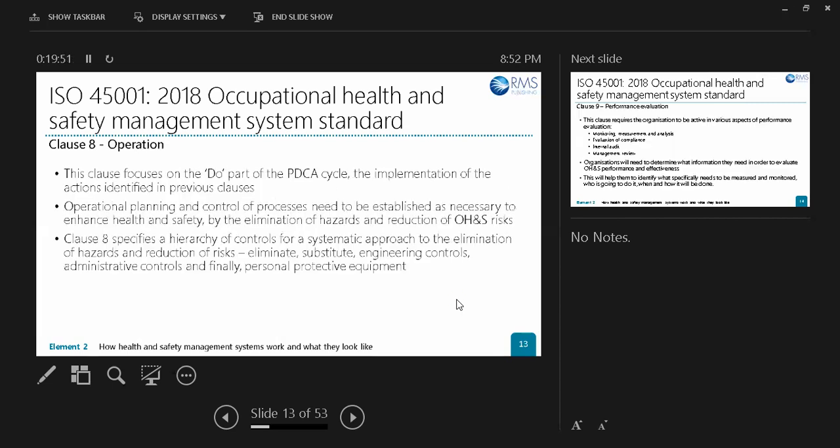Okay. So Clause 7, Clause 8 is the operation phase. This focuses on the do part of the PDCA cycle, the implementation of the actions identified in previous clauses. So in the operations, in the previous Clauses 4, 5, and 6, what we identified will be implemented in this phase or in this Clause 8. So operational planning and control of processes need to be established as necessary to enhance health and safety by the elimination of hazards and reduction of occupational health and safety risk. So in the operational clause, they will identify the hazards and they will reduce the risk.